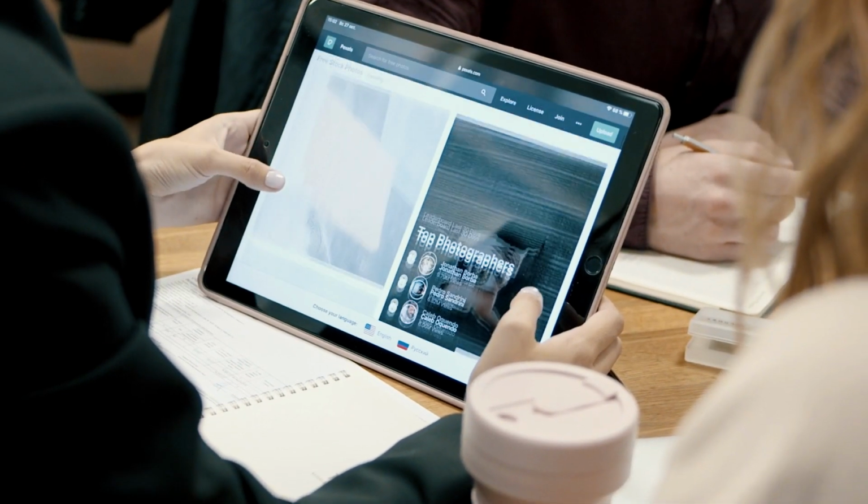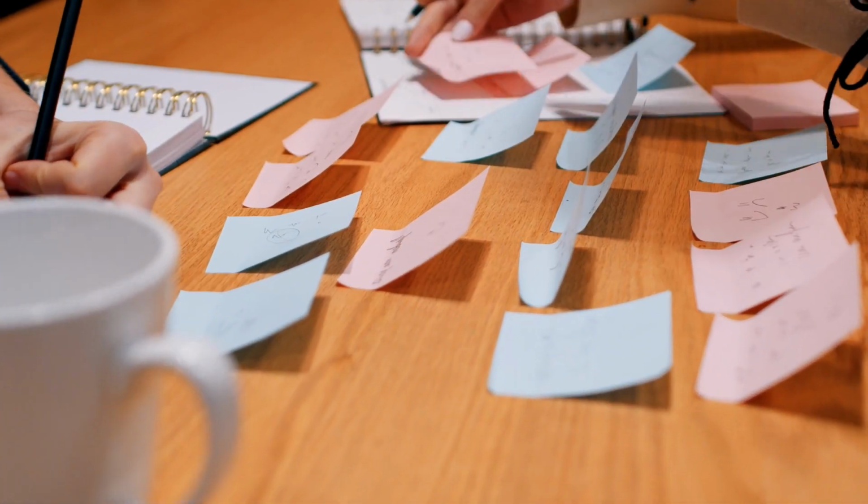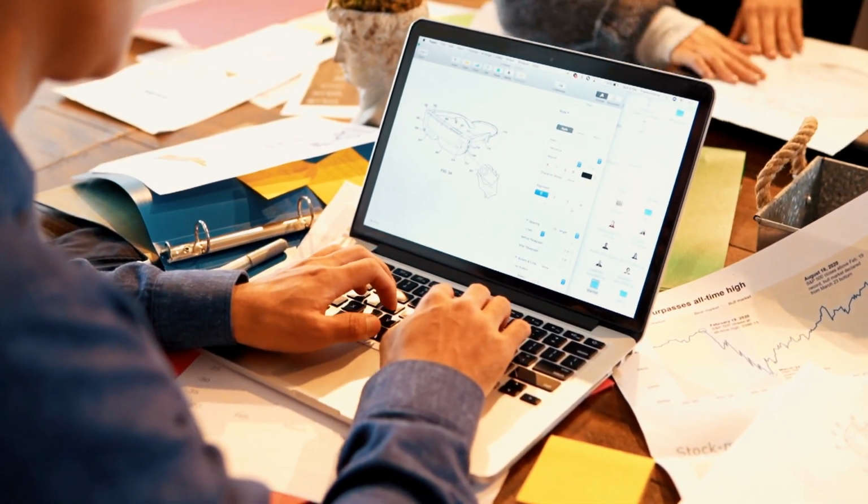So your company's pretty new and you've just filed your first patent or two, and you're trying to figure out, okay, what's the patent all about? What's the purpose of the patent? What am I going to do with this patent? What am I going to do with my patent portfolio?